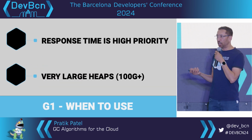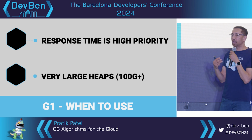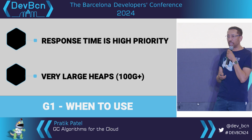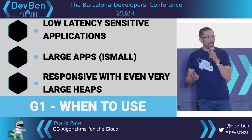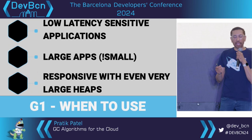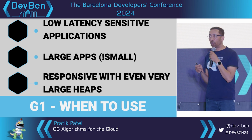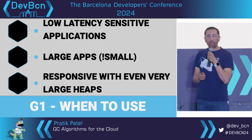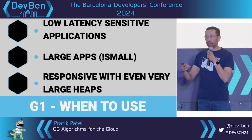It's good for when response time is key. You need very good response time. And again, you're running a very, very large heap. Okay? Now, it's good for low latency, sensitive applications. It's also good for large to very large applications, but it is not good for small applications because of the amount of overhead that's required.